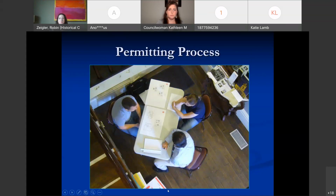Oh, there we go. So again, we really encourage people who are in historic overlays to come to us early in the process. Let us help you through meeting those design guidelines, tweaking your design so that when you go to the commission, you're pretty much assured you'll get approval.